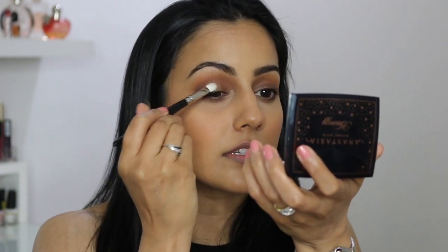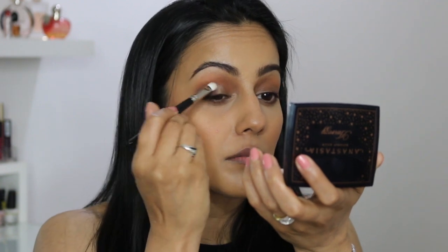I'm not going to use any of the golds in the palette, but I want to use the highlight shade on this J242 brush. And I want to apply that right to the center to give it a tiny bit of a pop. But I don't want it to be too much. I just want it to be a tiny bit of a bloop. And then maybe go and blend it in with my fingers just to make it less shiny. Like so.